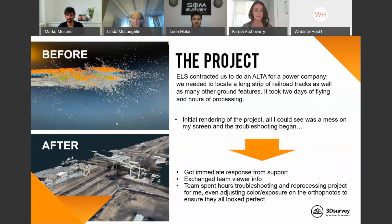The beautiful thing about 3D survey is they're a click away, an email away. They're always available to help. They were able to use TeamViewer, so I'm all the way in Arizona, and they were able to get into my computer and rerun the data for me and fix some of the problems.